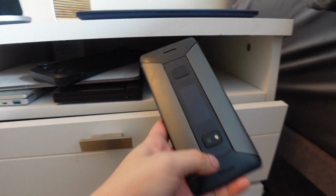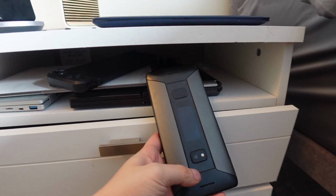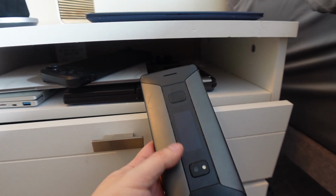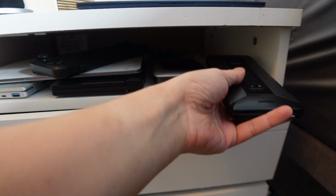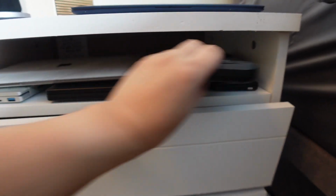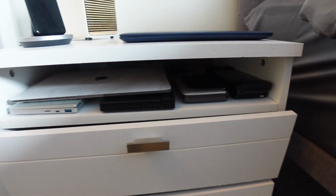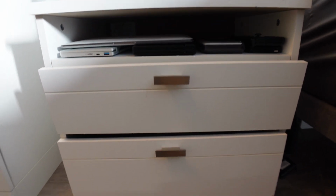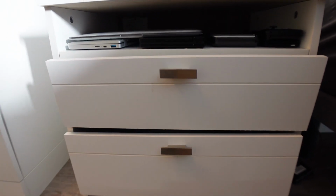And then my Cosmo Communicator, I guess when I'm traveling or going to a cafe or something like that, I'd like to type out some text or some documents, I might use the Cosmo Communicator. So these are the devices I use occasionally. So I have them in that little storage space on my bedside table here. And then these two drawers are just for documents and stuff like that.